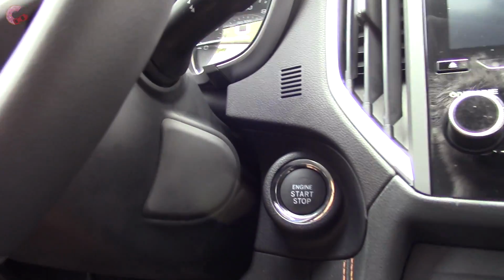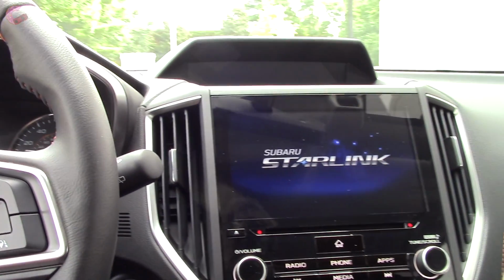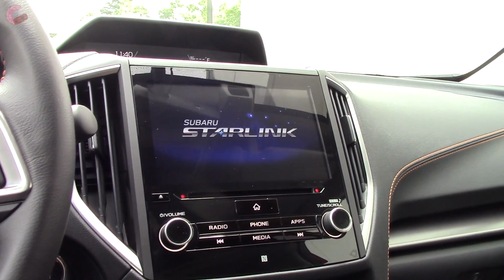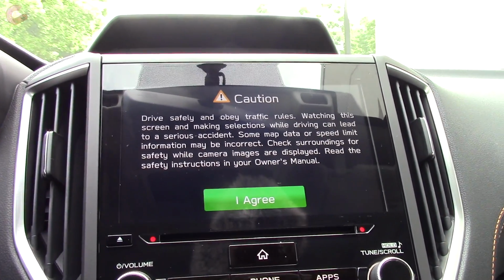To start the Limited trim, all you have to do is press this button. Also exclusive to the Limited trim is this 8-inch touchscreen. The other two come with a 6.5-inch one.